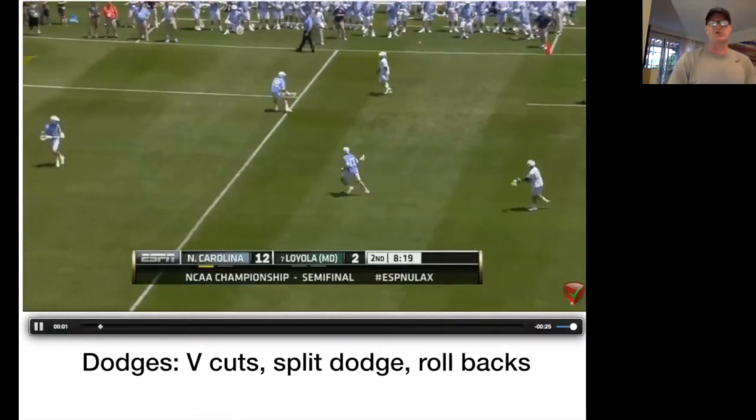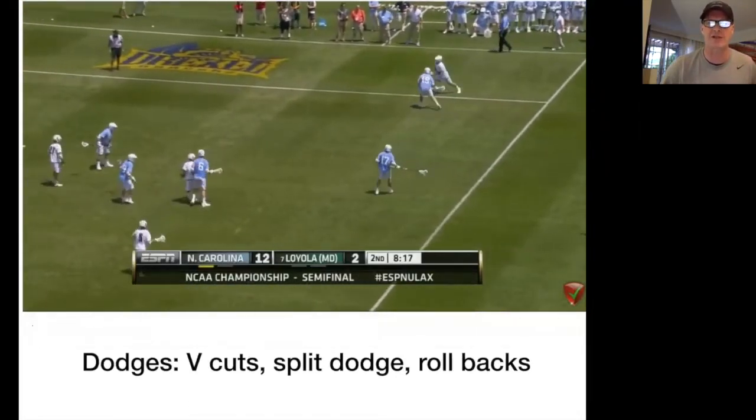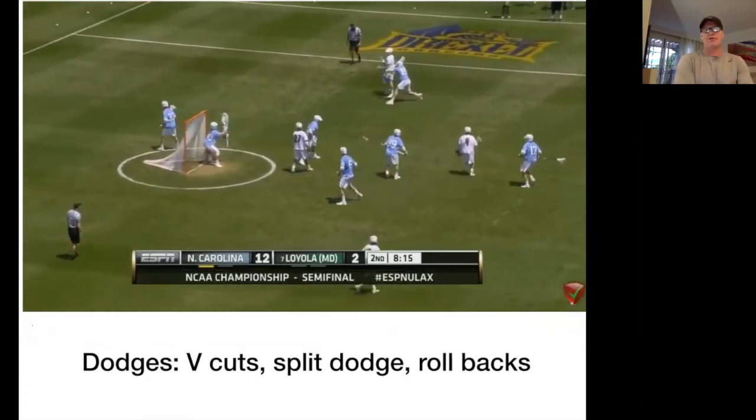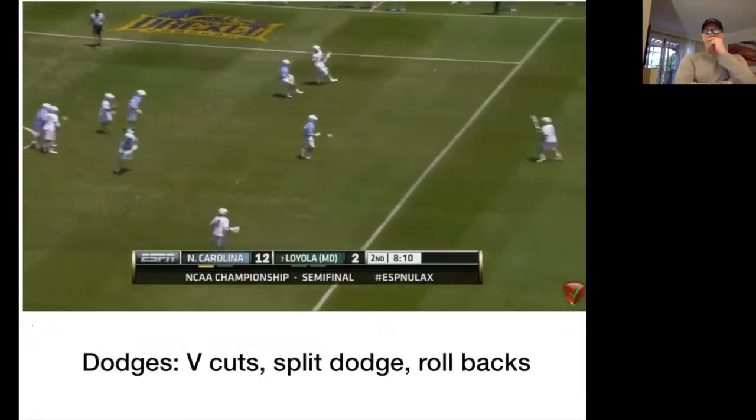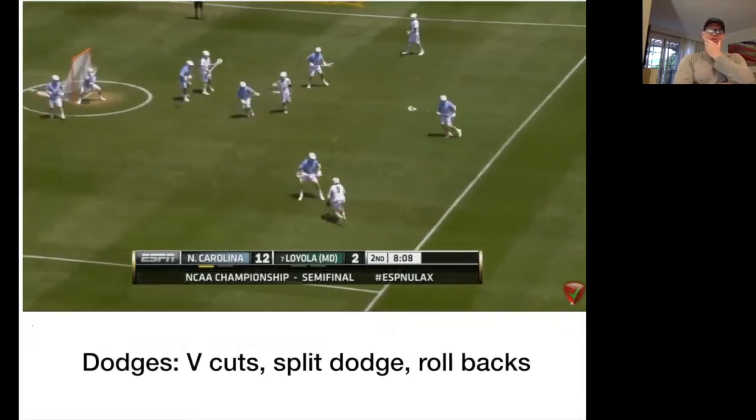We're going to see the split, same thing. He runs past his guy a little bit, and then he splits. He doesn't really try to beat his guy. You've already seen this clip, so you probably remember what's going to happen. Here you're going to see another split.